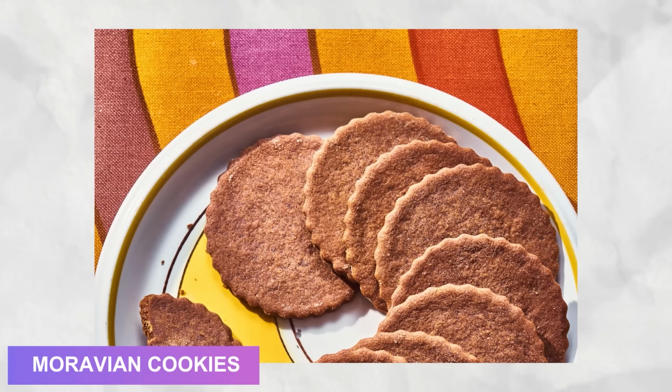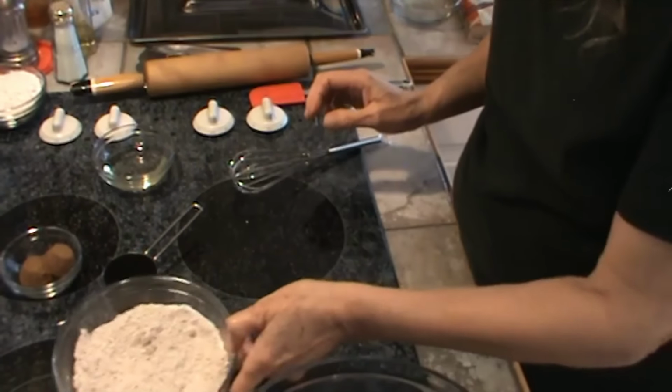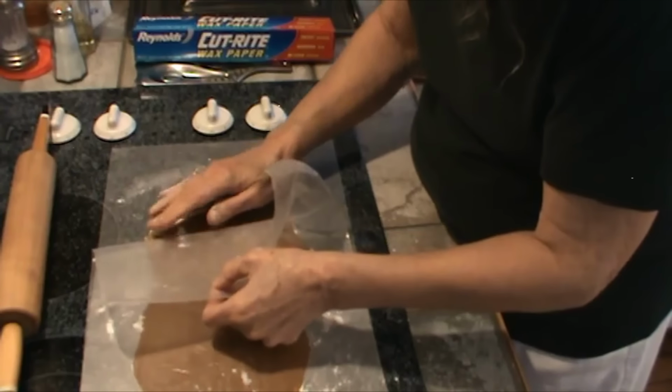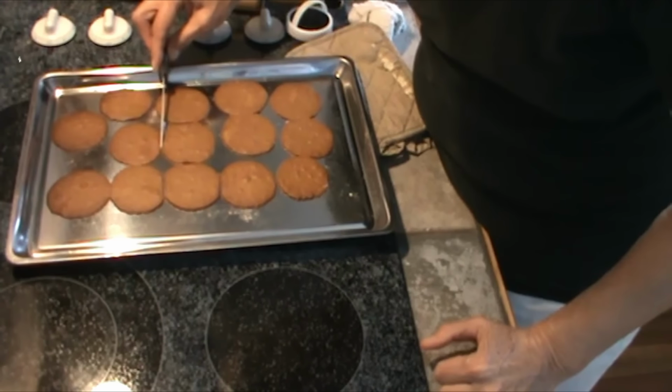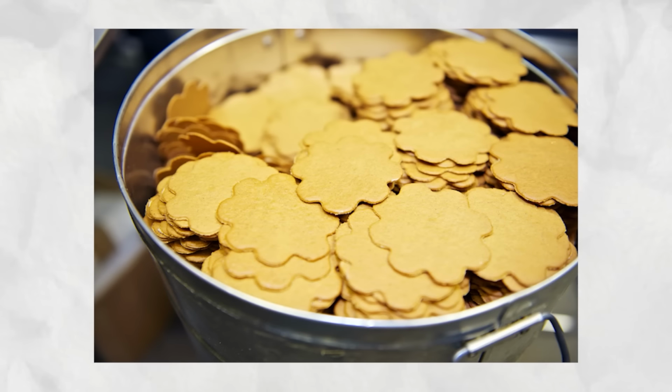Moravian cookies were paper-thin spice cookies that required rolling dough so delicate it nearly disappeared, a Christmas tradition from North Carolina's Moravian communities that spread across the South. The dough was dark with molasses and fragrant with ginger, cinnamon, cloves, and allspice, rolled impossibly thin on floured boards until you could almost see through it.